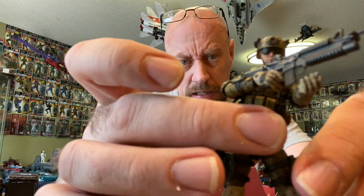Alright, so that's your figure, first figure. Again, they're not labeled, so I can't say this is figure A, figure B, figure C. That's just the first figure I pulled out of the box. Again, I do like the fact that even though he's supposed to be PLA, they no longer have the Chinese flag on there.